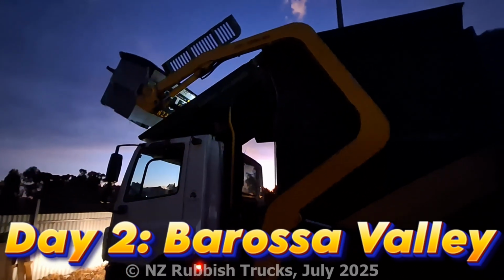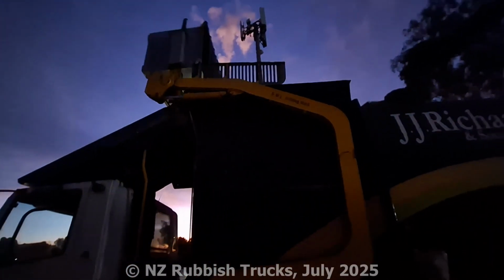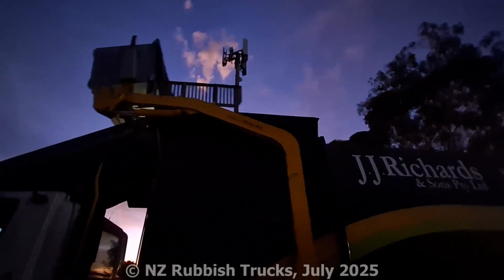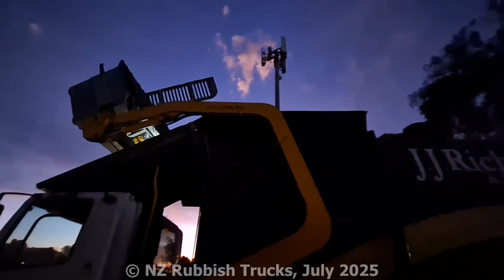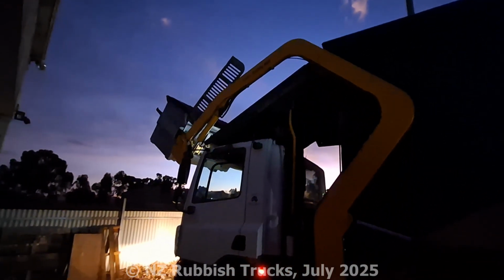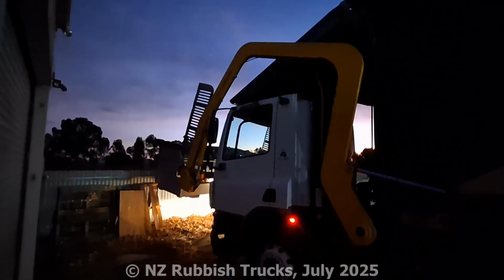Day 2. The driver and I arrive at the depot, 1 hour later than our first day, at 4:30 a.m. The depot is empty with the other crews already out, flipping bins. We grab our keys, complete our pre-drive inspection of the truck before firing it up and hitting the road. We will have a 1 hour drive ahead of us before our first job.